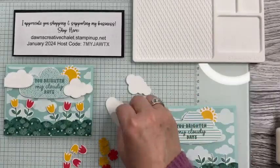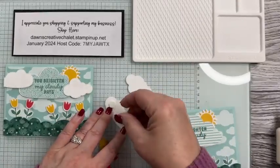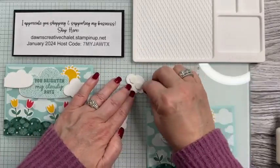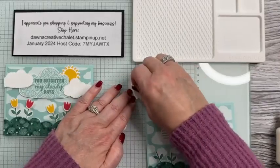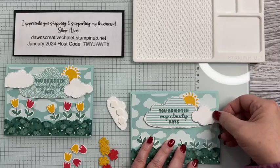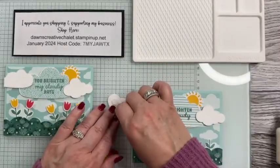I'm going to attach these with dimensionals. And if they hang over my card, I'm just going to trim them down with my paper snips. There we go. I get a little crazy with dimensionals, don't I? I love them. In fact, I need to stock up on these during Celebration. I always do that with all of my adhesives because adhesives are not going to go bad, and it's a great time to stock up and earn free product.